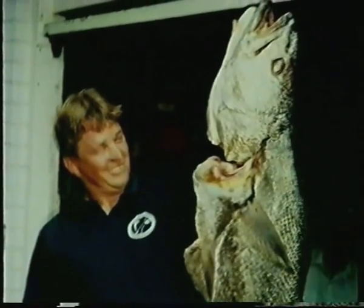Fishes pretty well year round, but again the summer months generally the best, from around about November through to about the end of April.